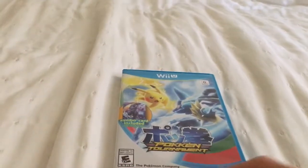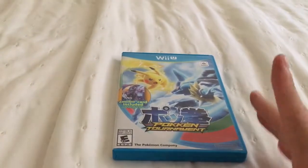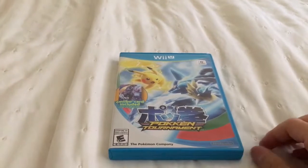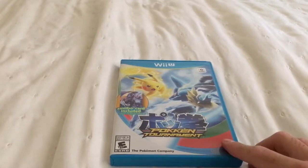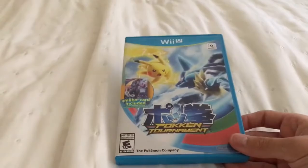Pokken Tournament. This is a fighting game by the makers of Tekken, but with all Pokemon characters. It plays great. I wanted more characters, and apparently they're doing that in the Switch port known as Pokken Tournament DX, but still a fun time to be had on Wii U.